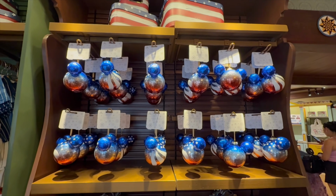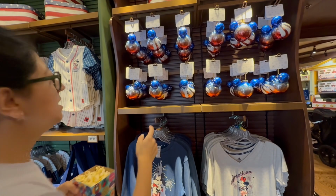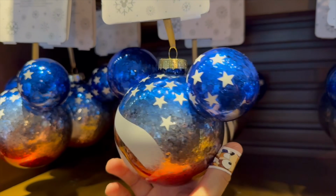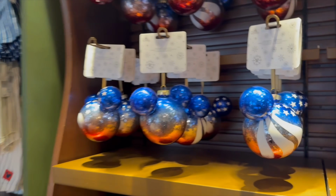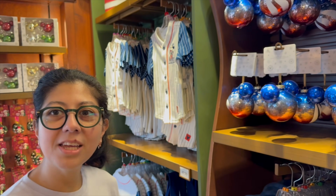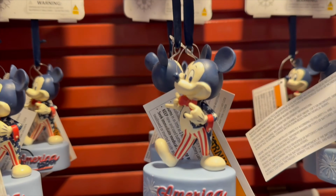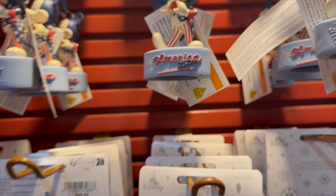Then we got these ornaments up here. So not a bad selection for the Christmas store. You could get the flag on the front, and then was it the girls that do the hand painting of your day or your vacation on it? I like this one. We might have to get this one. Little Mickey ornament. It actually says $2.50 on it. Oh yeah, that's pretty cool.